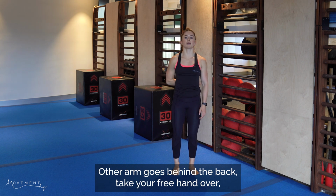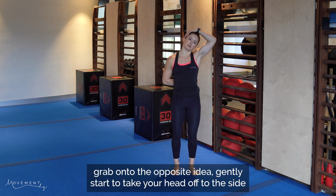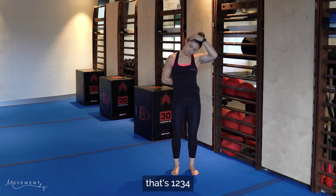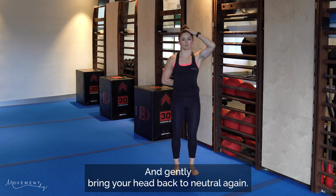Other arm goes behind the back. Take your free hand over, grab onto the opposite side ear, gently start to take your head off to the side, and then little chin nods. That's 1, 2, 3, 4, and 5. And gently bring your head back to neutral again.